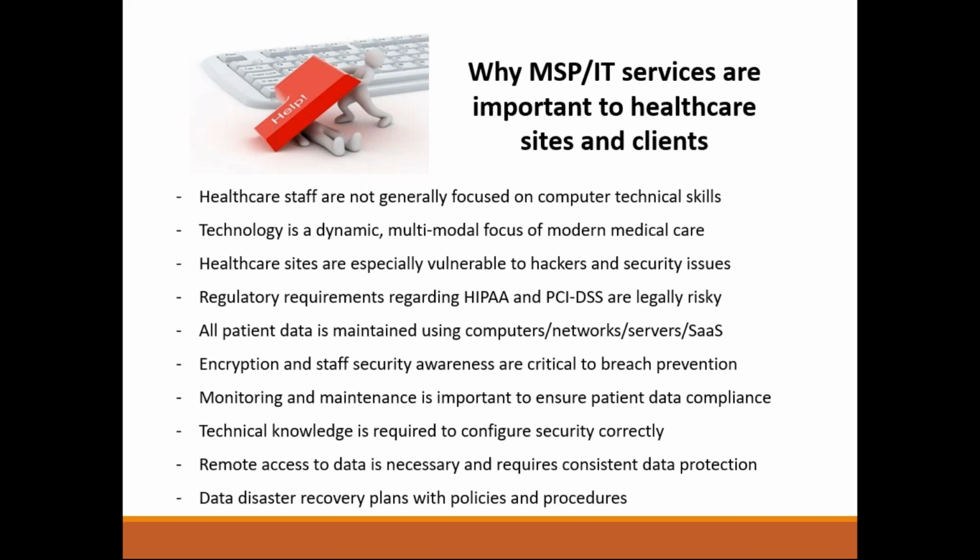People in healthcare have studied a long time and have worked in their career to be able to provide patient care primarily. And that is their focus. So computers, even though they are a huge part of healthcare these days, computers are not their favorite topic. And you'll find that as you start to work with people in this area. This is not an area that they necessarily feel warm and fuzzy about. Technology is really dynamic. It has a lot of technical focus as it relates to modern medical care. We'll talk a little bit more about that as we talk about the services side.